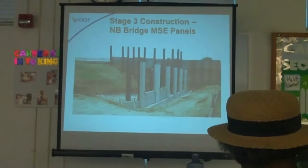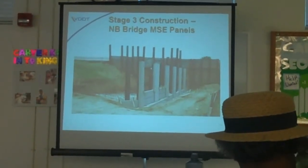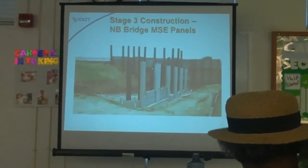Basically, it's just like a retaining wall that you build up around the actual structure of the bridge, and it helps support the roadway. So that's what you see going up there.